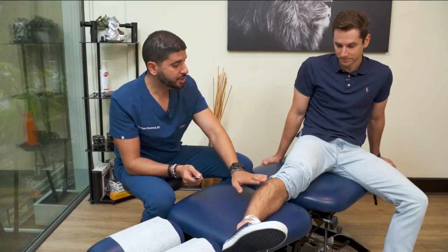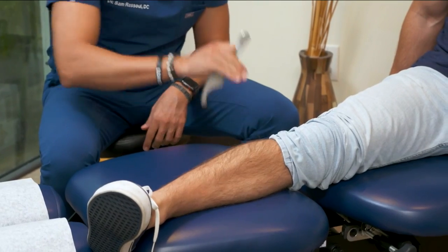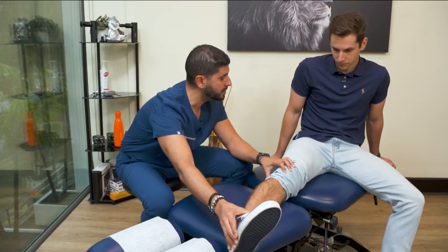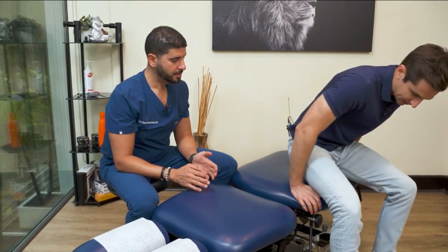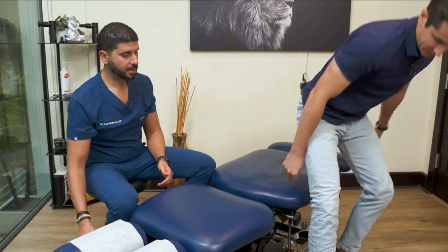Now, in addition to just massaging it and of course breaking up the adhesions, a good stretch you can do at home: you want to put your foot into the ground, but actually internally rotate your foot just like so. Almost as if I'm rolling my ankle. Yeah, almost, but don't go too far with it. So it's something like this. Yes, and you're getting that stretch right in that area.